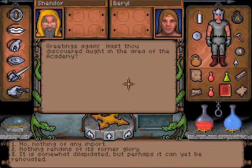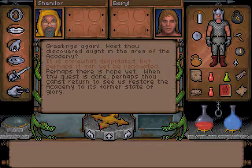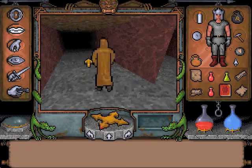Hast thou discovered aught in the area of the Academy? I think it can perhaps be renovated. Perhaps there is hope yet. When thy quest is done, perhaps thou canst return to see us restore the Academy to its former state of glory.